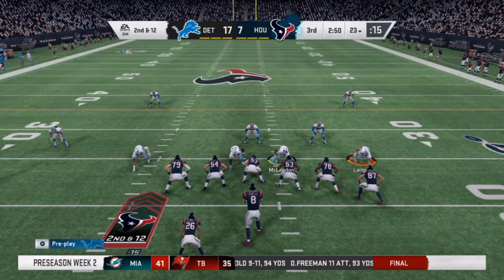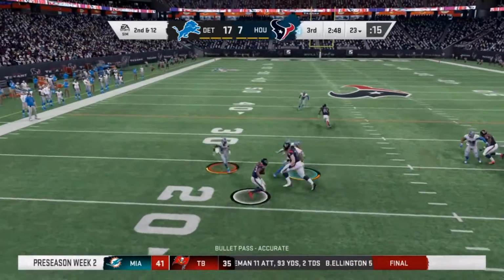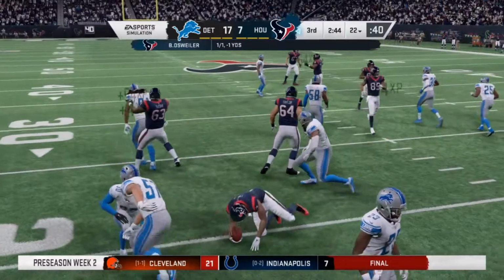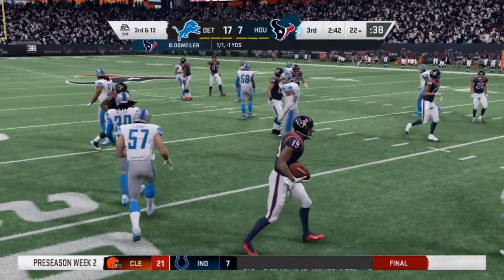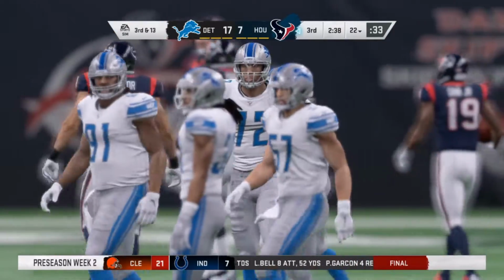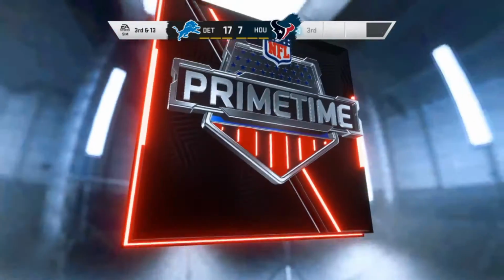Caught behind the line of scrimmage, no yardage to be found. Ginn has it, complete. And this one goes nowhere. Losing yardage back at the 22. That'll be a loss of a yard, and it leads to a third down. A pass for negative yardage, obviously no good.